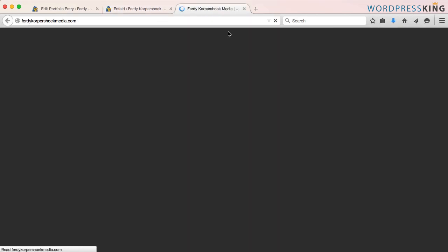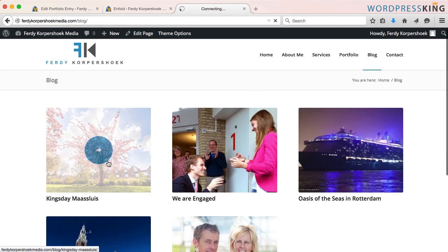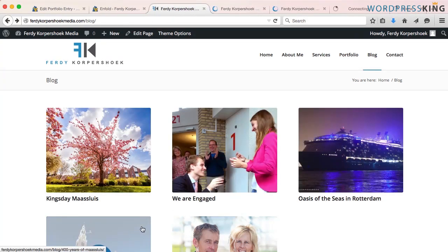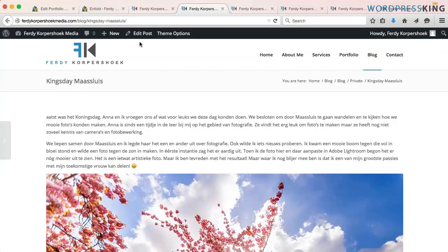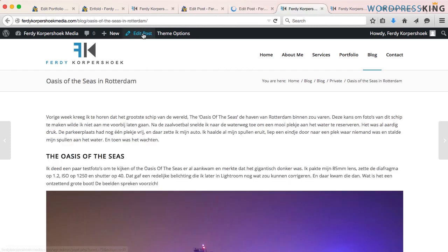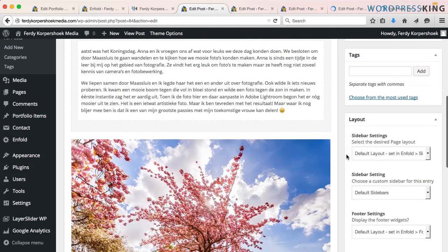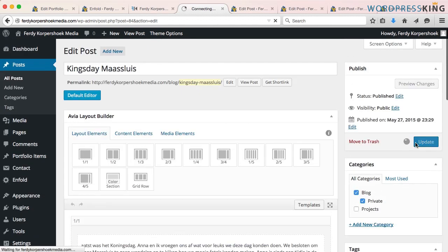And then you go to blog. And if you click here, it's gone. Also here, I go back. I open them all in a new tab. I press Ctrl Tab, edit post, or I go like this with the mouse, edit post, edit post, edit post, edit post. I scroll down and I say sidebar settings, right sidebar.